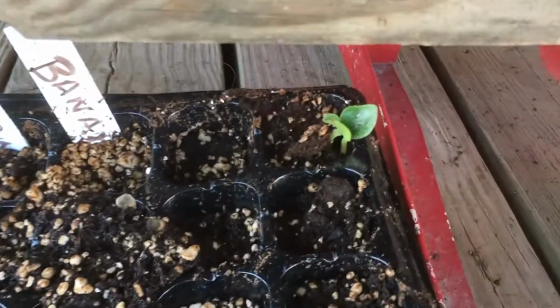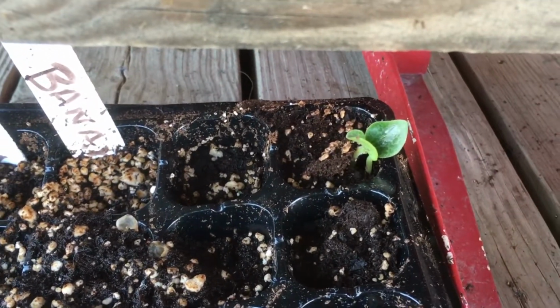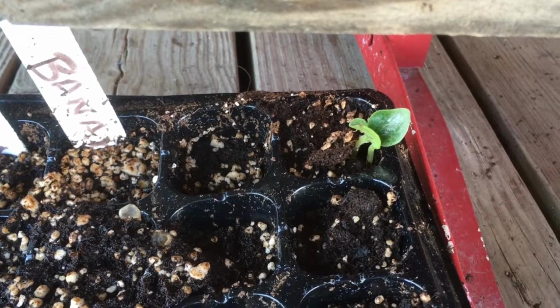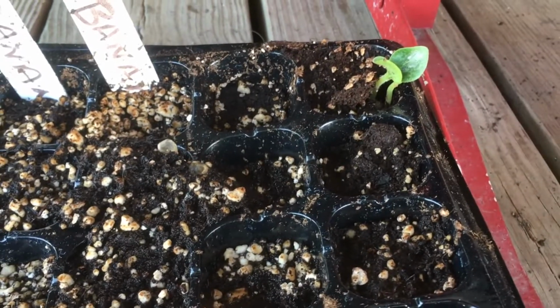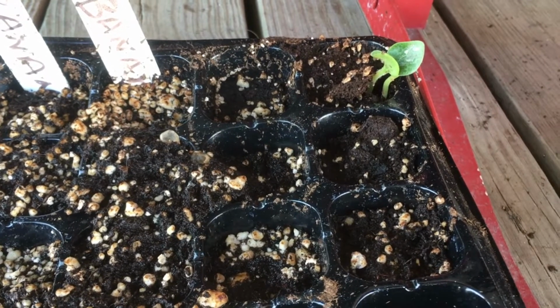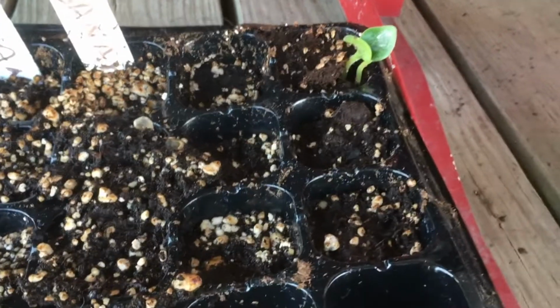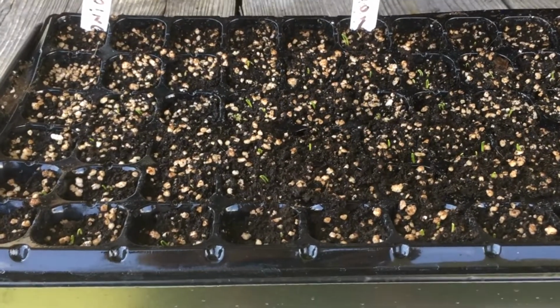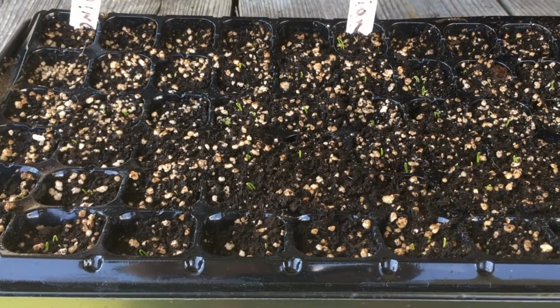And then this right here is my squash, and this is squash seed that I saved from my own plants. Now I have 6 of those, and we're going to wait and see if those come up. Again, this was about 5 days ago, and maybe we've not given them enough time to germinate, so we're going to watch these. And here I have a whole flat of yellow onions, and these all came from Baker Heirloom.